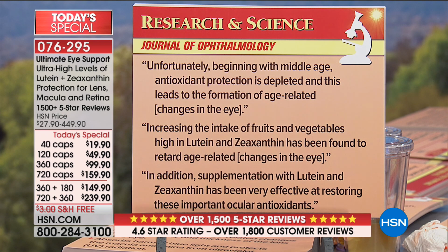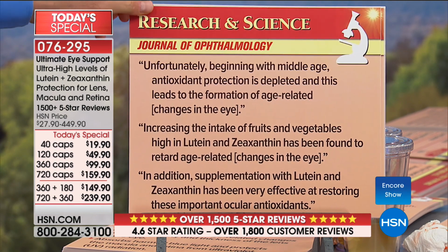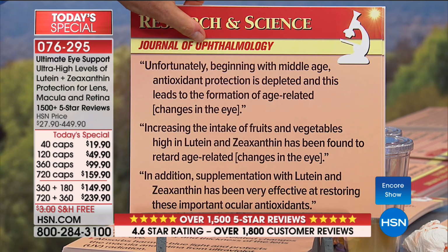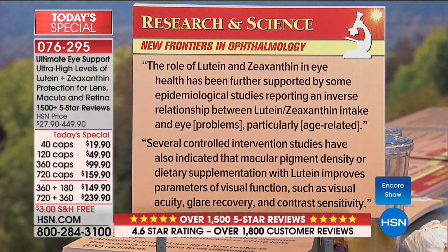Journal of Ophthalmology: Unfortunately, beginning with middle age, antioxidant protection is depleted, and this leads to the formation of age-related changes in the eye. Increasing the intake of fruits and vegetables high in lutein and zeaxanthin has been found to retard age-related changes in the eye. In addition, supplementation with lutein and zeaxanthin has been very effective at restoring these important ocular antioxidants. Excellent. From New Frontiers in Ophthalmology.